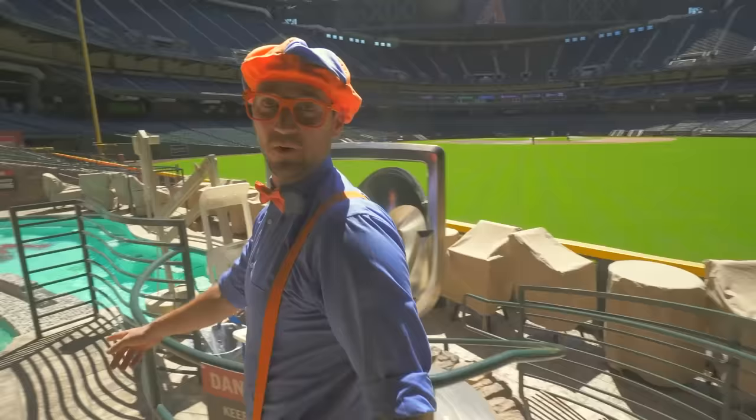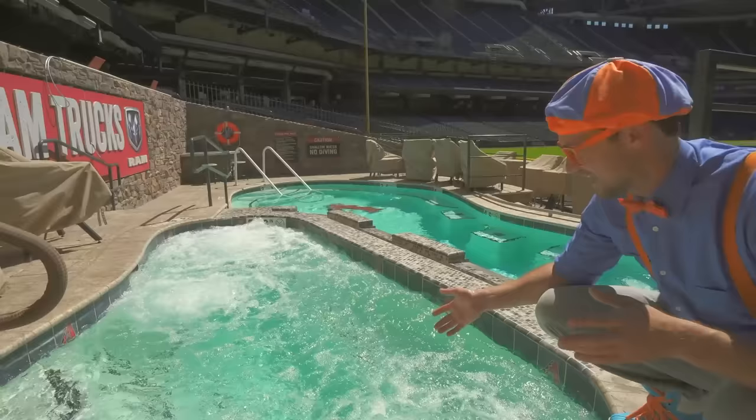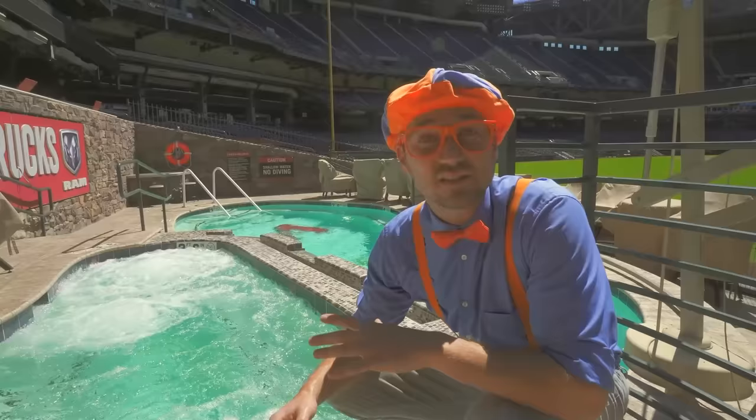Ooh, and this is really cool. This stadium even has a pool over there and a hot tub. Whoa, you can sit in these and watch the game. Whoa, it is so hot here in Arizona. Oh, hey, let's put our feet in the pool and cool down.